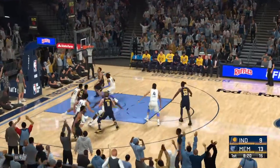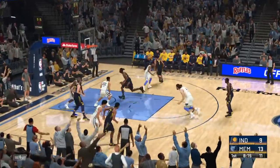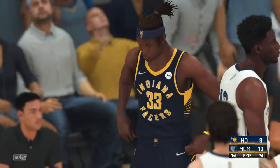Here's Brogdon. Up top, Turner. Tries yet again. Oh, and there's the whistle on the shot. So 2 free throws for him coming up. Heady play to stop that easy layup right there. I mean, make him earn it at the line.